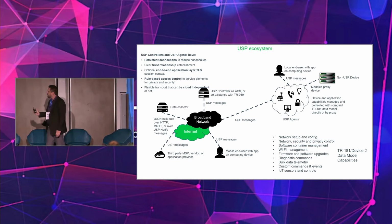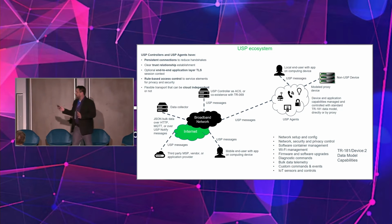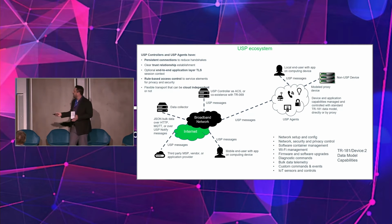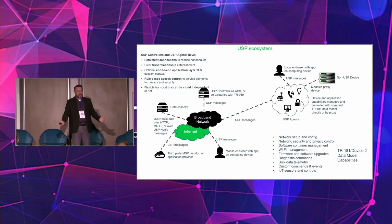I only am bringing up this slide because I want to show that this is the ecosystem that's being created, not just with USP. This is the slide I always use just because I want to point out the stuff down here. All of this functionality that's in the TR-181 data model are the things that are being leveraged by Prpl to realize the Prpl OS stuff, right? And the USP ecosystem itself is built such that you can have multiple controllers in multiple places doing all sorts of different things to enable these third-party partnerships for the app-enabled services gateway, right? So you don't have one giant monolithic ACS that's trying to do everything and be everything to everyone.